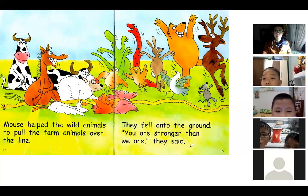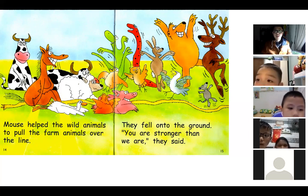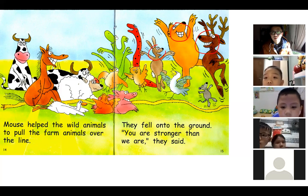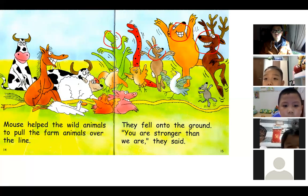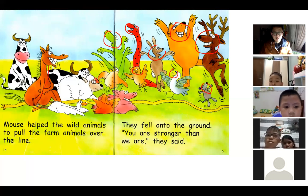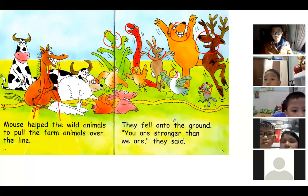Okay, so which team is the winner? Which team? It's tied. Okay, so. Yes, Ken, which team is the winner? Look at that. It's tight. The farm animals. Oh, yeah, the wild animals are the winner. Yeah, okay, because look at their face. They are happy. Yeah, and even you look at the lines. Look at the lines here. So the farm animals, they get over the line. So it means that the wild animals won the game.